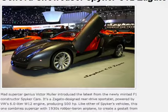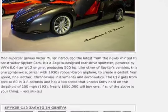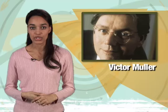Dutch supercar builder Spyker showed off its latest automotive art piece at the Geneva show this week. It's called the C12 Zagato. It was designed with help from the famous Italian design house that starts with a Z. The C12 is a showcase model for Spyker's new Formula One racing bid, and company CEO Victor Mueller says the C12 design draws heavily from F1 cars.